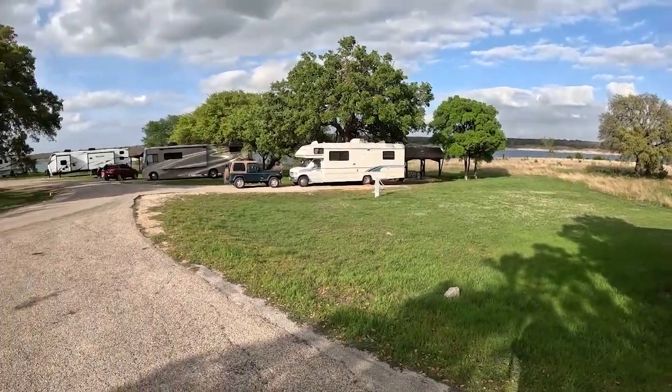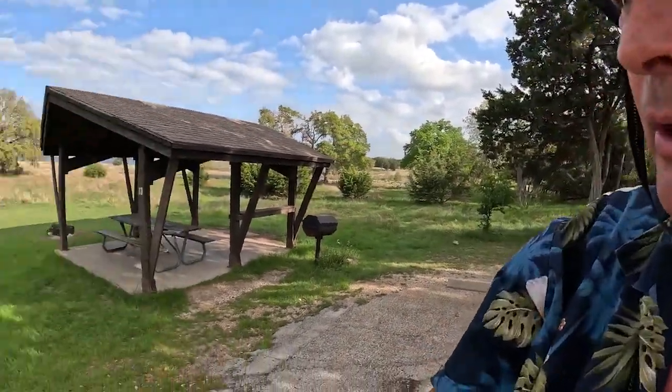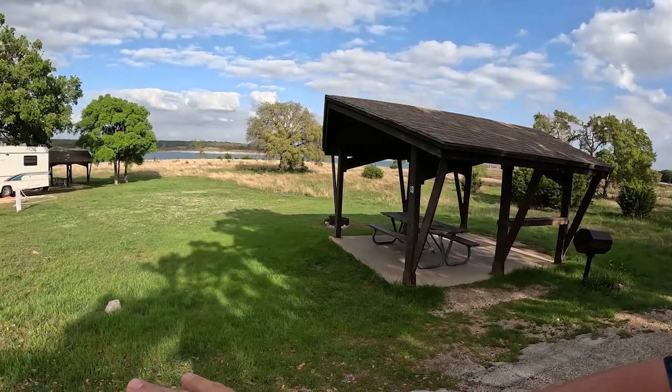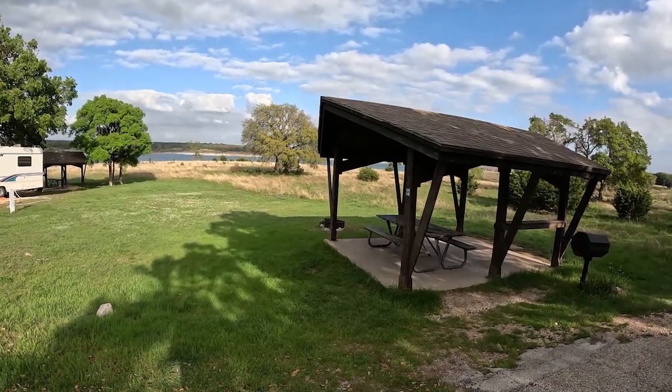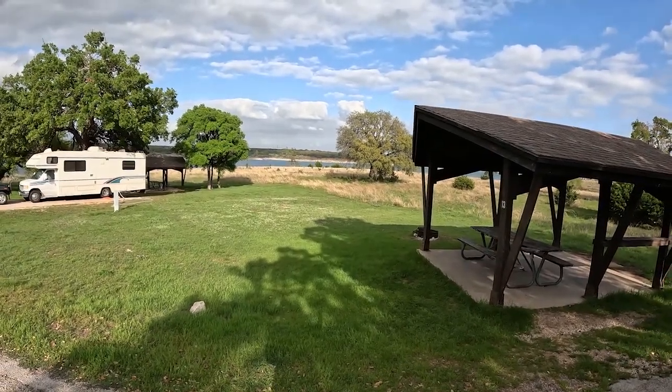Now, just about all of the water side sites, that doesn't mean our water side, there's a cliff, have got a really good view. But this one has got a nice big yard for the dogs, as well as a great view while you're sitting on your patio. All right, let's go see some more stuff.